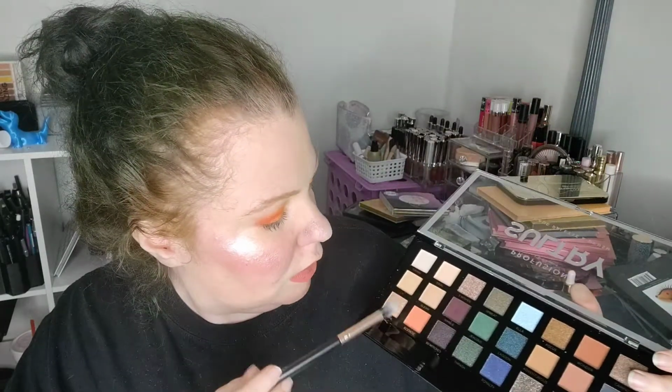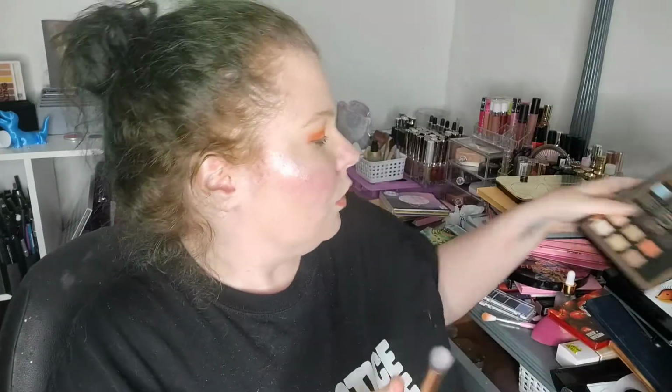I really like that blue. I really like that green. I love this. It's slightly shimmery, and it's like a peach color. And, oh yeah, I'm gonna have fun with that little peachy color. I love these brushes. They're really soft, and it's kind of like an added bonus that you get these brushes, so I'm really happy with those.